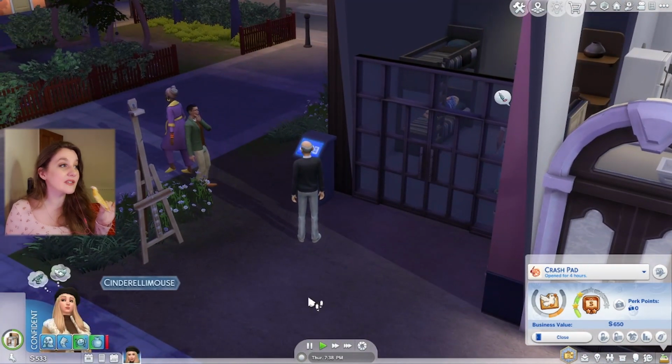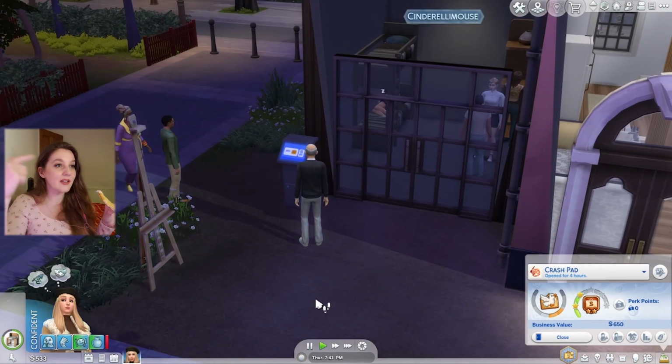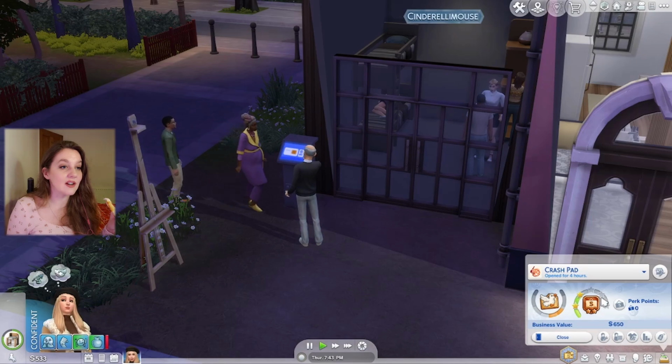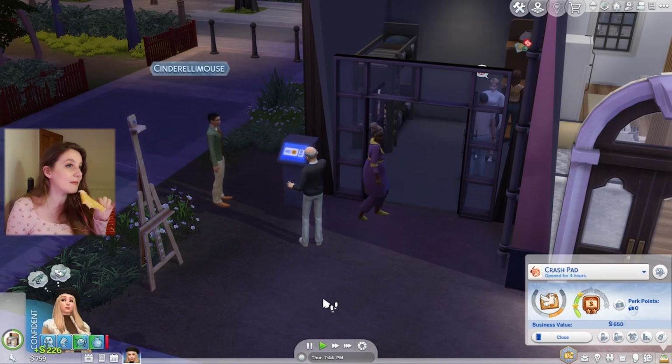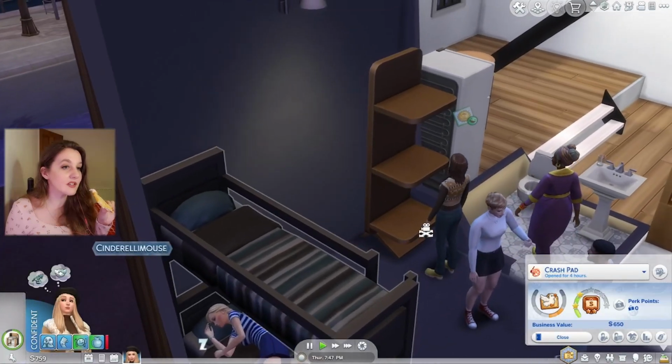I'm getting £15 a time now. What did I start with? Did I start with like £5 a time? And now because I've leveled up my business, like the stars, I'm now getting like £15 per thing. Right, okay, do you see that? The last one just went. And so she was happy that she bought something.